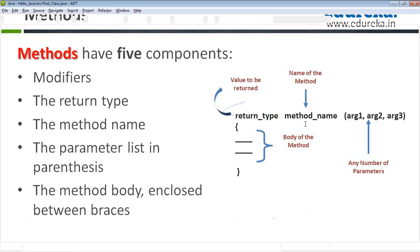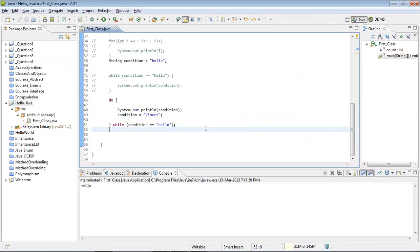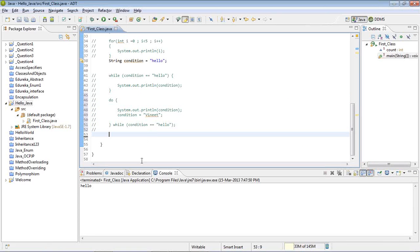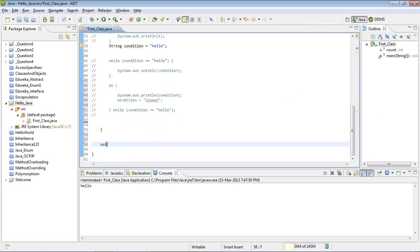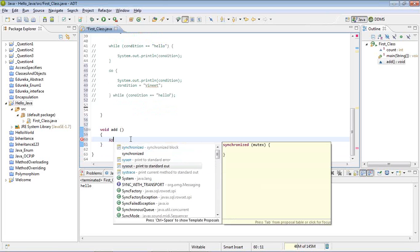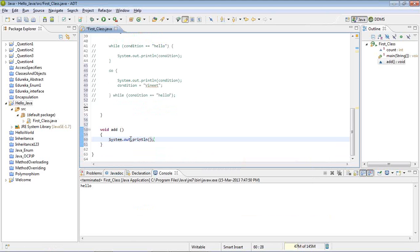So let's see a very small example of a method so that you are clear how to use a method. I come here outside the main method. First of all I'll show you a void method, void add. So this is a simple void method. I'll print something, system.out.println, printing void. It will print void.